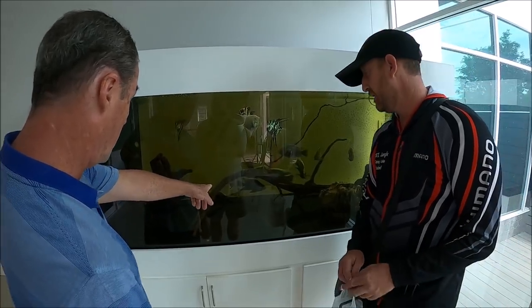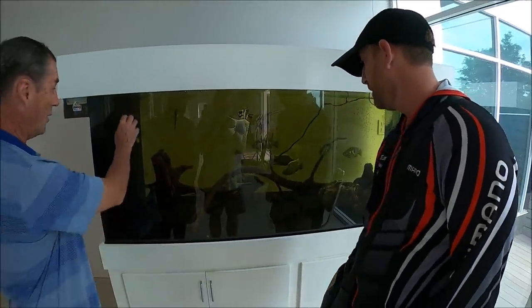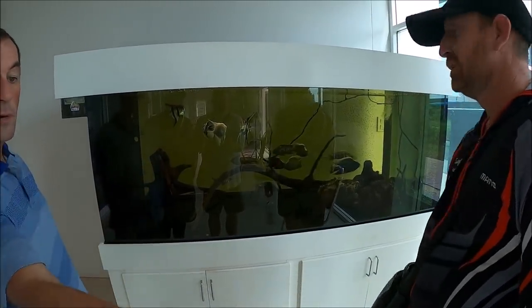Yeah, these are great, these fish here. The flagtails. Flagtail. Yeah, they eat all the algae on the sides and that. So they keep everything clean? Well, there's two in here, but that one's hardly grown, and it was getting attacked by the other, so I chucked one in there.